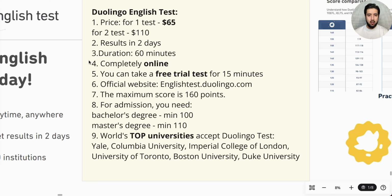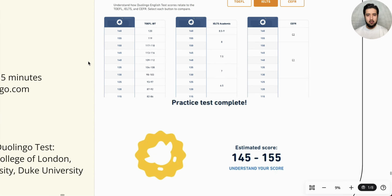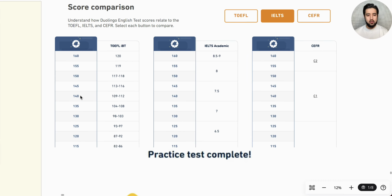Now, regarding the results in different types of tests, you can compare the scores of IELTS, Duolingo, and TOEFL. For instance, if you get, let's say, 140 points in Duolingo, it means that you have approximately 109 or 112 points in TOEFL. And if you get the same 140 points in Duolingo, it means that your score equals 7.5 points in IELTS.